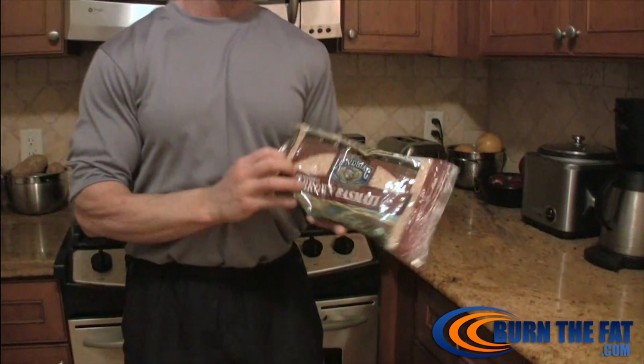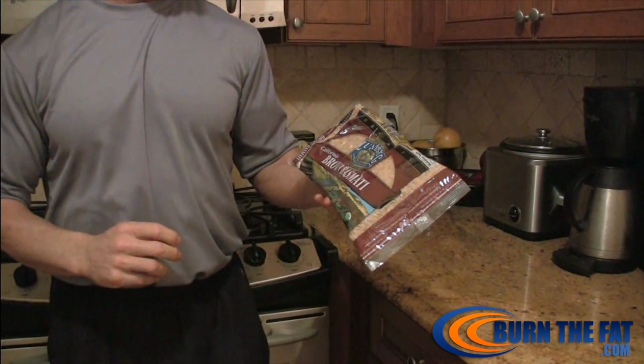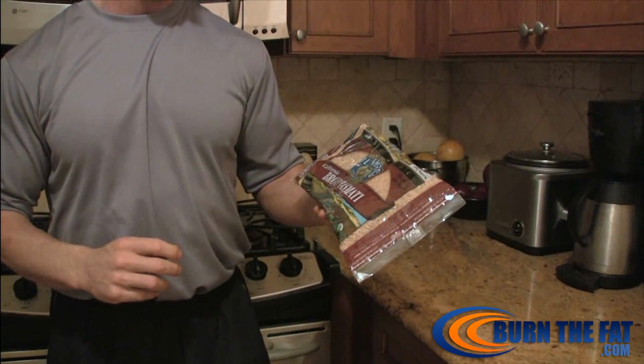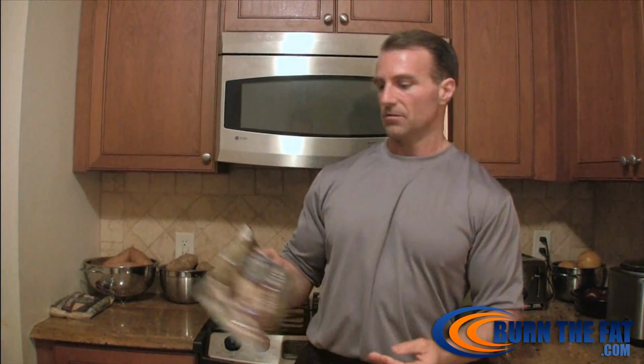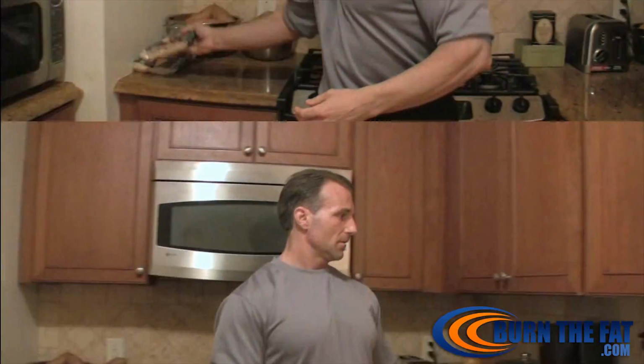basmati. I love basmati rice. It's a very aromatic Indian rice. Of course, this is grown in California, and it has a popcorn aroma. So when you're cooking it in the rice cooker, it just kind of wafts through the kitchen. It smells great. Very, very flavorful, and of course, it's a lot more nutritious than the white rice. So I always go with the brown, some variety of brown rice, and that's one of my favorites.